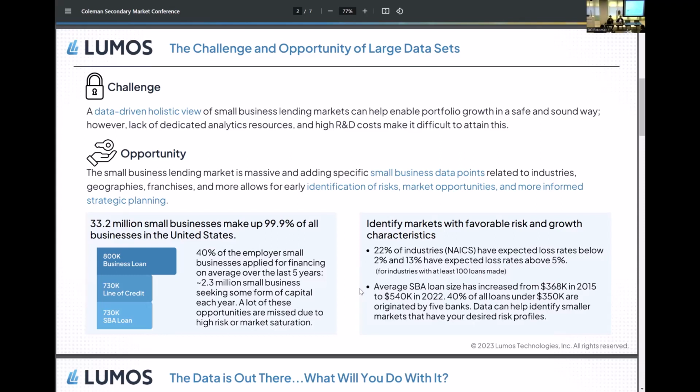And just a note, this touches on the small dollar lending that I mentioned previously: the average size of an SBA loan has increased from $368,000 7 years ago to $540,000 last year. Certainly, inflation is a piece of that. Equipment costs are going up, building material costs going up. But nonetheless, there is a place where small dollar lending can be increased.